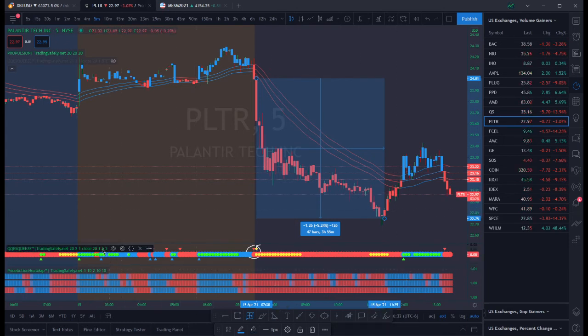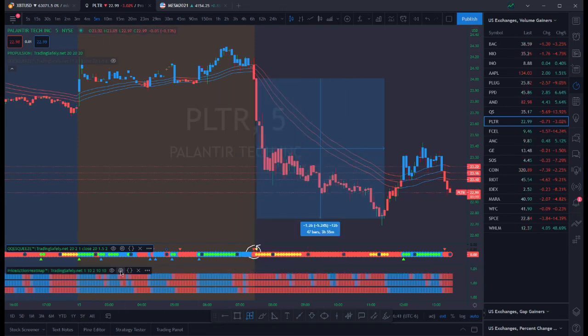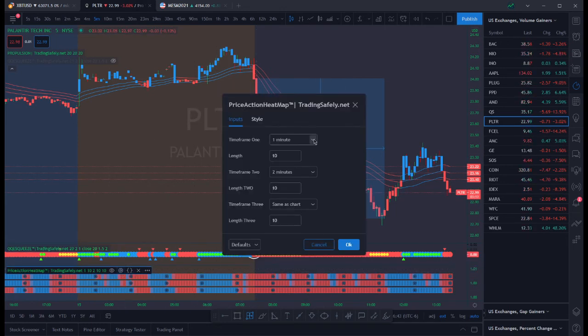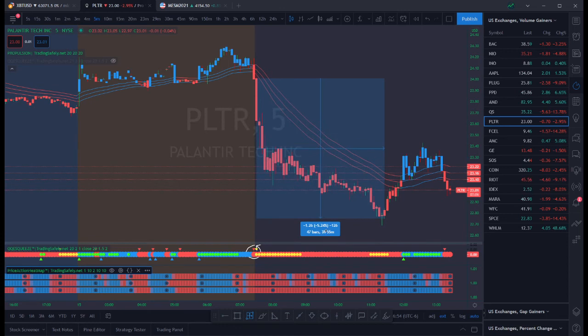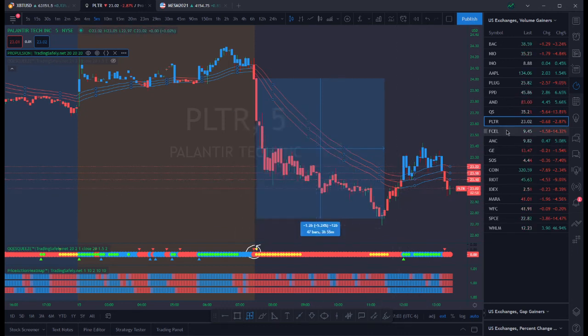So it's really important, if you are going to be day trading stocks, that with these tools right here, you don't have to adjust any settings at all. It's already on there. You've got your length. These are what I typically use. I don't really mess with anything else as far as the price action heat map. So each line, this is the 1 minute time frame, this is the 2 minute time frame, and this down here is currently the 5 minute time frame, which is the same as the chart. And your propulsion lines, see them here, they're just set to 20. You've got your upper channel, mid channel, lower channel. So really awesome, powerful tools.